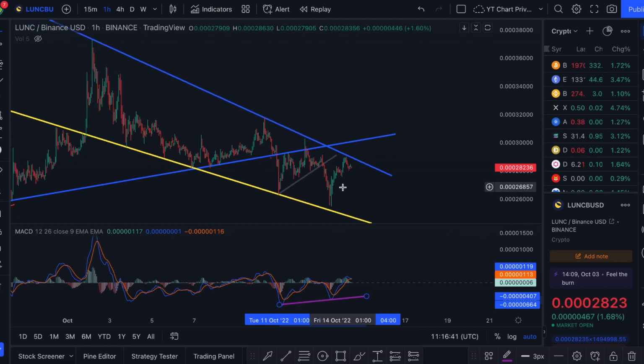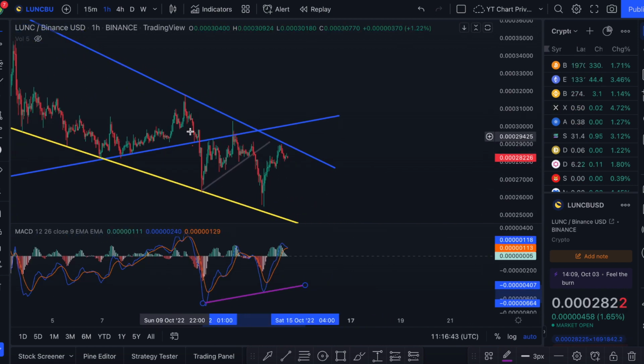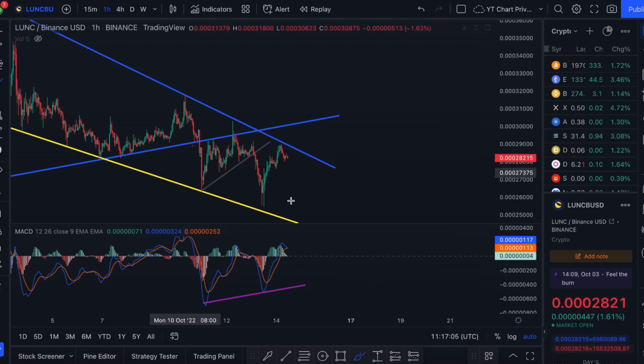Now, the trend at the moment for Luna Classic is bearish because we're following this channel. If you look at this blue line as a resistance and this yellow line as a support, this is generally going in a downwards direction, so we're still heading in a bearish direction, but a bullish divergence hints that the change of trend could come. Of course it's not a signal in its own right, but it can warn us of things to come in the near future.